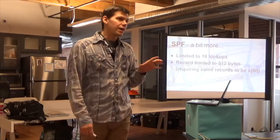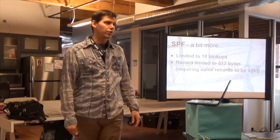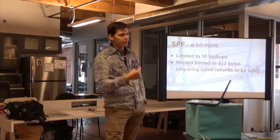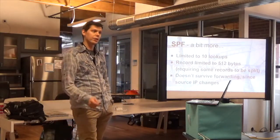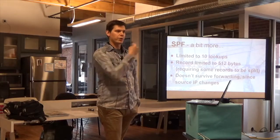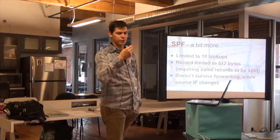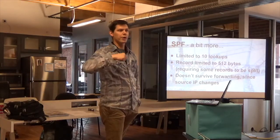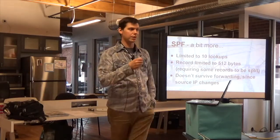The record is limited in size, so you can't just put a whole bunch of IPs in one giant string. You sometimes have to break it up into SPF.yourdomain, SPF1.yourdomain, SPF2.yourdomain if you want a big long list. It does not survive forwarding. If you receive a message from me and then forward it on as if it was from you, from your IP address, it does not appear to come from me and it will fail SPF, which is where DKIM comes in.